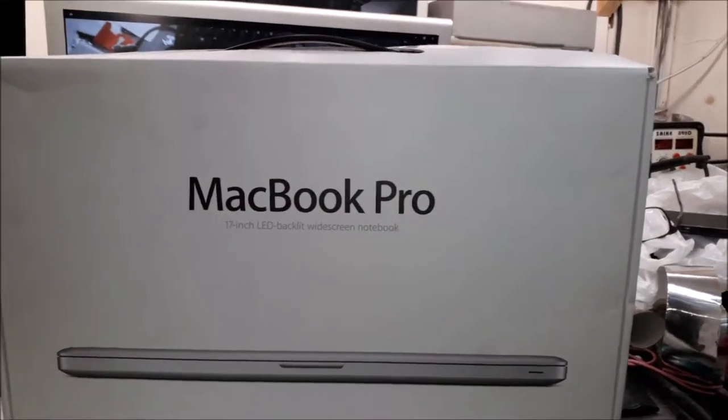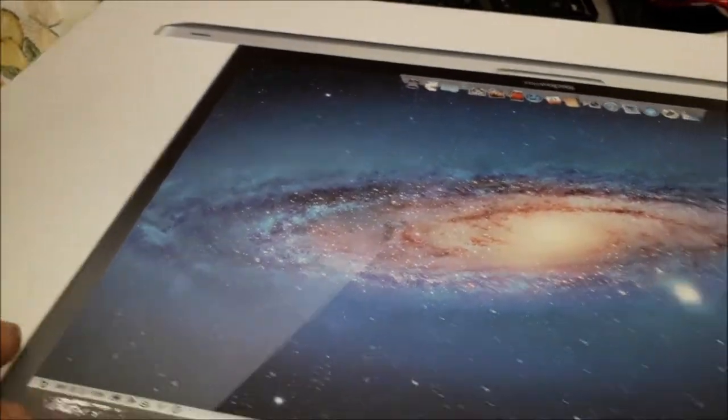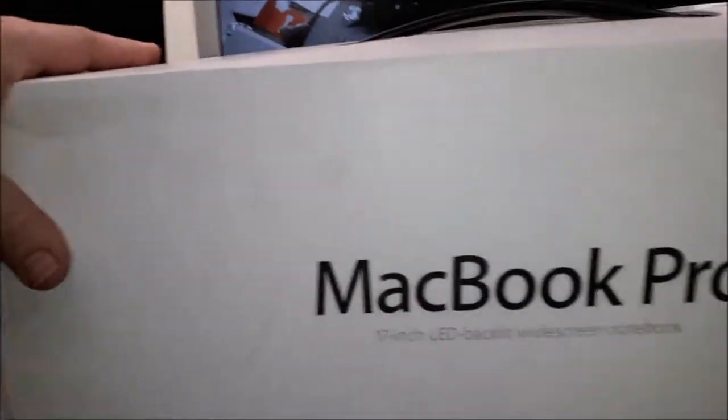Now, how does the MacBook look now? I managed to remove the tapes a little bit. I still have to remove these tapes in here that the Muppets put on the box, but I took it out from the side. It's looking nice. There's no damage. I have to use a hot air gun. Now, I'm going to show you how this laptop looks on the final work. It's heavy. This laptop is heavy, guys.